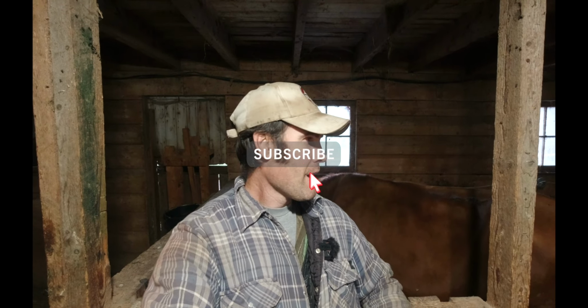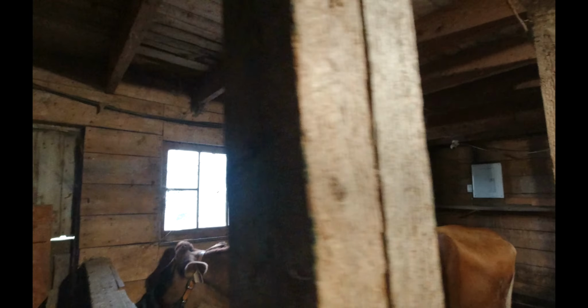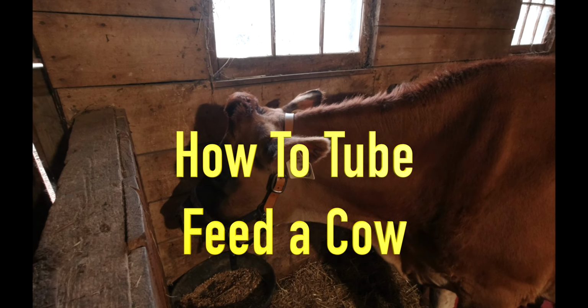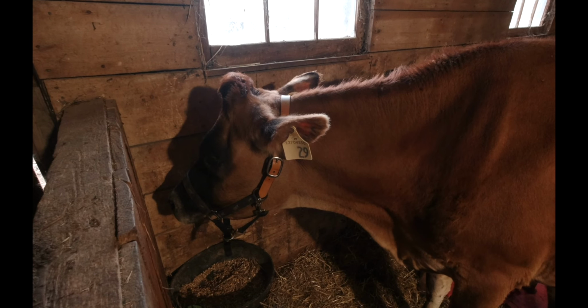How's everyone doing today? Well, most homesteaders don't really show the other side of homesteading. They show the bright, happy side of it. So we've got our awesome cow, Daisy, here. Daisy had a baby a week ago. And since then, she's had mastitis and she hasn't been eating very much. So we've had a tube feeder, which we're going to show you today.